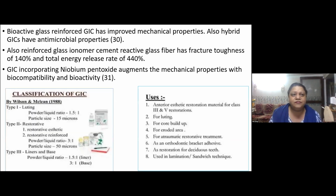Then we have some bioactive materials also. GICs have antimicrobial properties. Also, reinforced GIC cement has a fracture strength increase of 140% and total energy release of 440%. Now, GIC incorporating niobium pentoxide augments the mechanical properties, biocompatibility, and bioactivity. This is the classification of GIC, where type 1 is luting, with powder liquid ratio and particle size, restorative is type 2, and liners and bases type 3. Then the uses are for anterior restorations, luting, core buildup, eroded areas, atraumatic restorations, orthodontics, restoration of deciduous teeth, and lamination and sandwich technique.